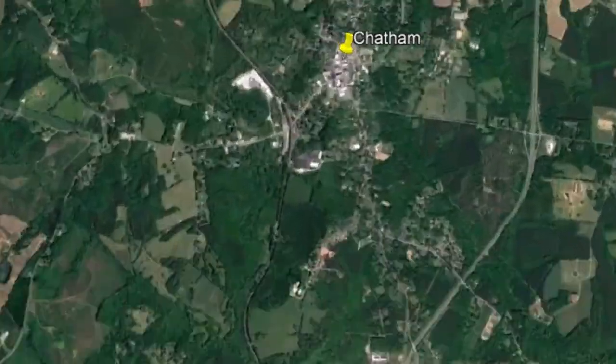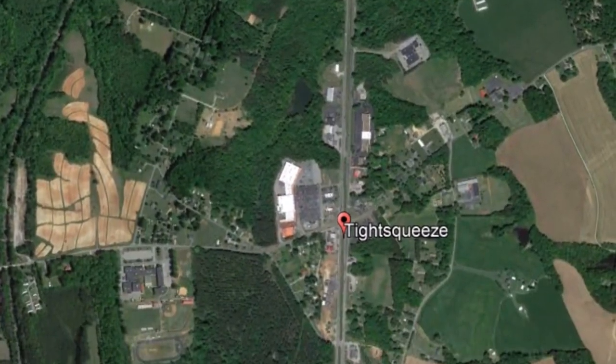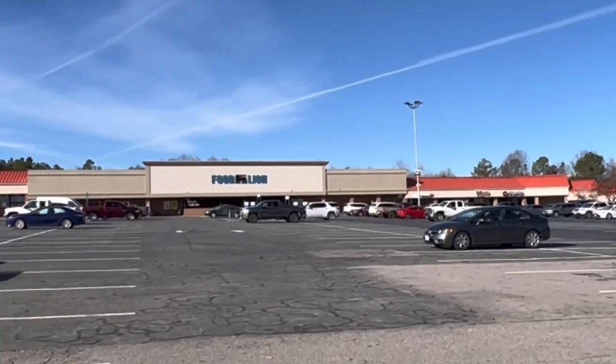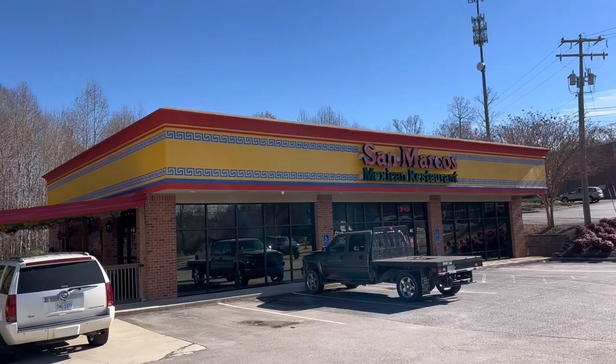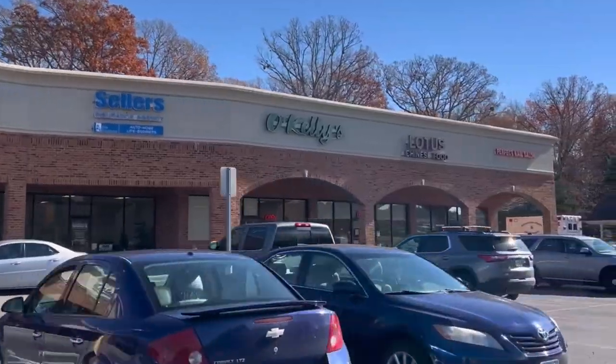And if you go back south, you'll go through an area called Tight Squeeze. And Tight Squeeze has your grocery stores, your Food Lion, a couple local restaurants, like San Marcos, which is a Mexican restaurant. And you also have O'Kelly's. They have great fresh chicken salad and salads. And then you also go by Golden Skillet if you're in the mood for some fried chicken. But again, we're up in Chatham today.